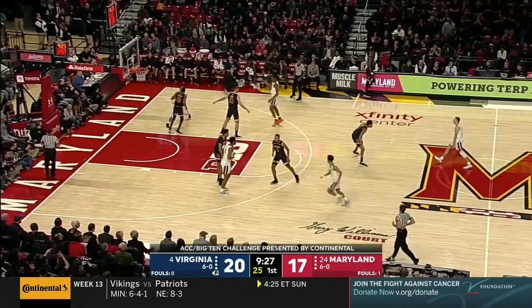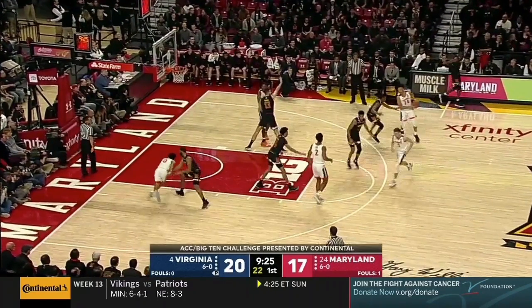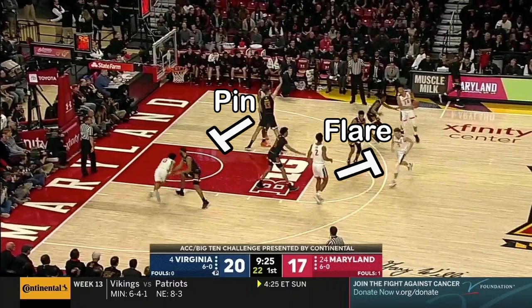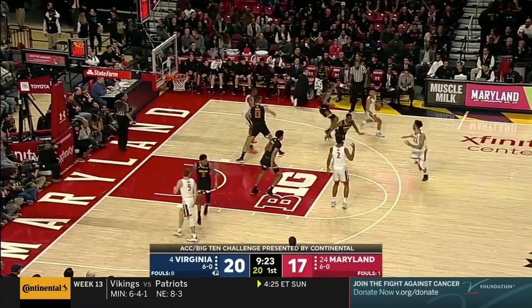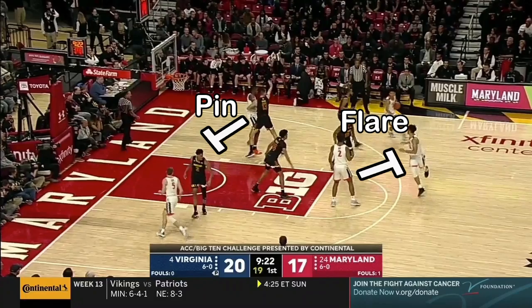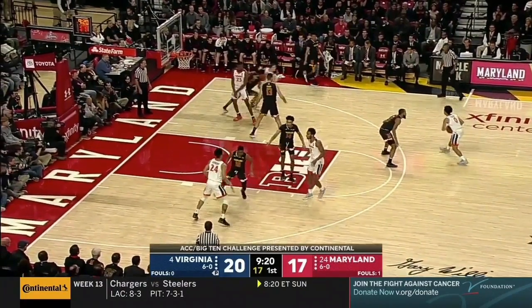Let's look at and understand the basic action, which is sometimes called wheel or circle action. You'll see Virginia run this repeatedly throughout a game. On one side, you have what's called a flare screen or back screen, and on the other side, you have a pin down or down screen. The two terms I'm going to use in this video are flare and pin. It gets more complicated than this, but at its core, Virginia is running these two actions over and over again, like in the motion of a wheel.